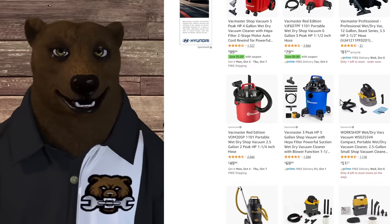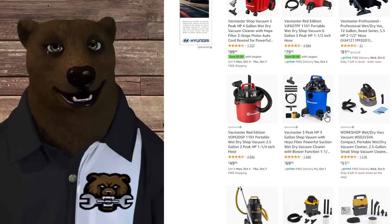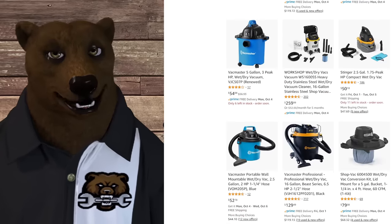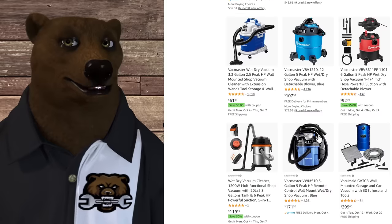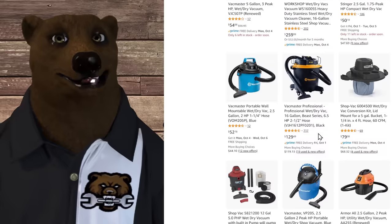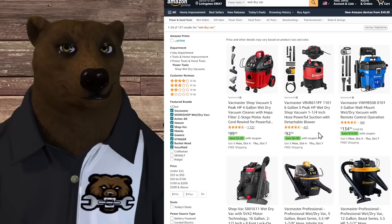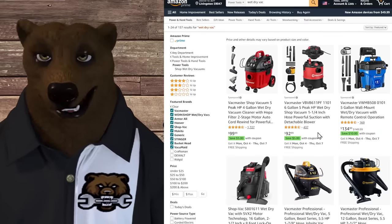And the pricing on it is actually really good, and it's comparable to all the other ones. I'm not saying that this is a better choice, but they're going to give you a broader choice for sure. Lots of different brands, lots of different solutions here. Some really innovative ones, things you're not going to see at the big box or any of the hardware stores probably. That's another reason why you may want to look at Amazon when it comes to shop vacs.